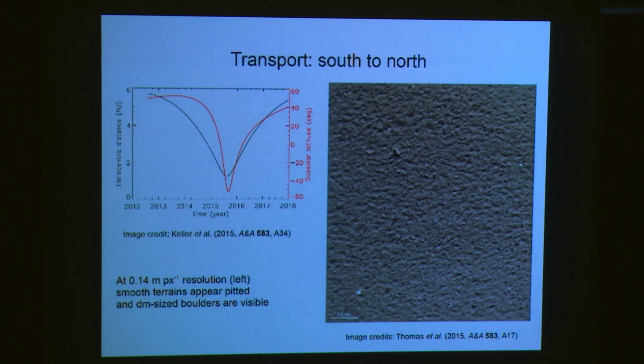So let us look at some details in this mechanism. I told you before that we had this big dichotomy between the north and the south, and this can be quite nicely explained by this mechanism. So these curves basically show you in black the distance from the sun to the comet, and the red one shows the subsolar latitude. And the only point I want to make is that when the comet is close to the sun, the subsolar latitude is far down on the southern hemisphere.